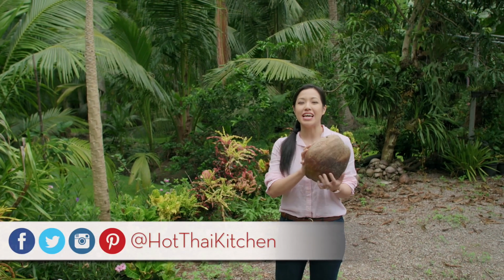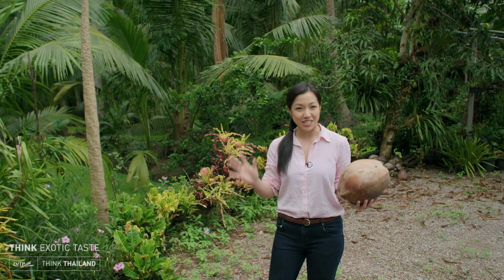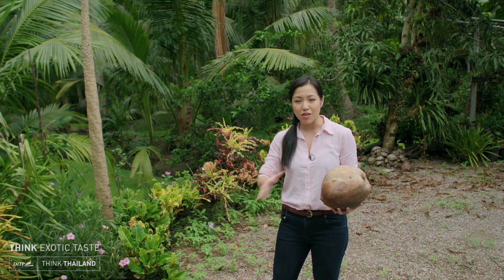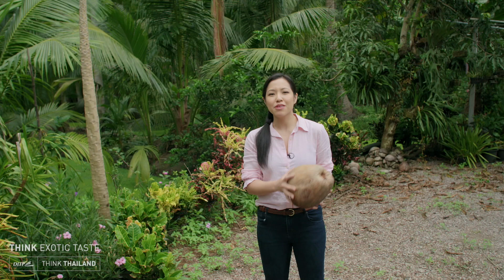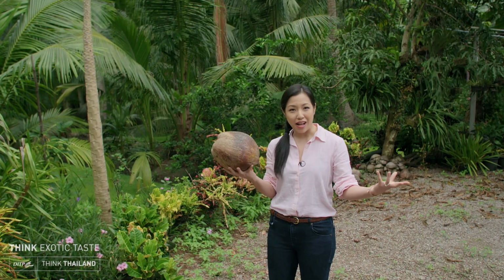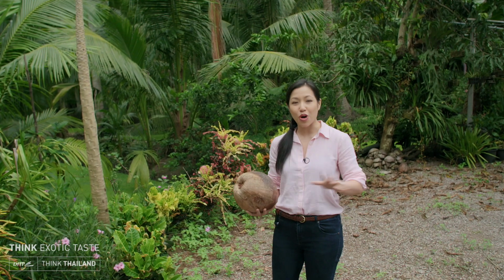We are going to be taking a really close look at one of my favorite ingredients, and that is the coconut. So coconut milk, coconut products are so integral to Thai cuisine. But how does a coconut like this end up on your shelf in a can? And that's what we're going to find out today, and we're going to find out so much more.